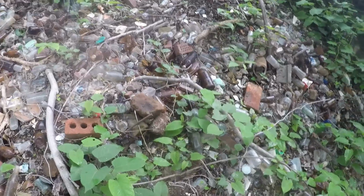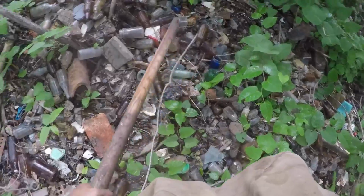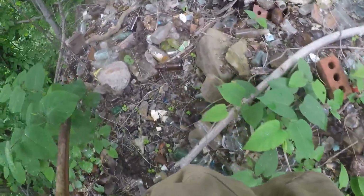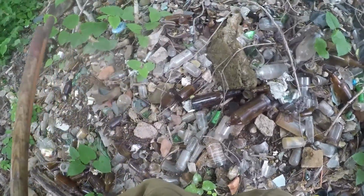Well, you can see there's blue glass. It's whole everywhere. There's a big blue glass container. There's more bottles on the surface in this place just to pick up than most people find looking in a month. There's a big whiskey. There's just bottles all the way down the hill.